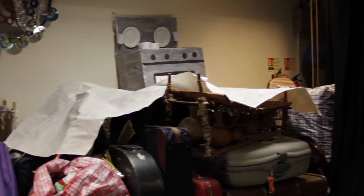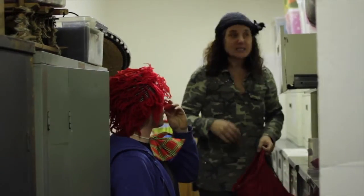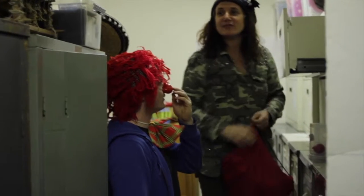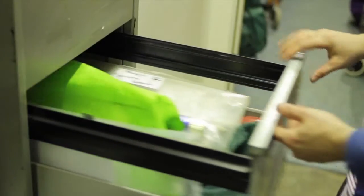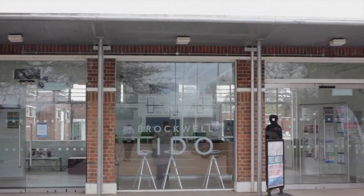We've got loads and loads of equipment and props and lots of things to project coordinate and organise. And that's why we need your help, really. Because we've just grown, we've been going 18 years and we've got bigger and bigger, we've got more and more stuff. And we need to fit it all into this premises here at Brookwell Lydon.